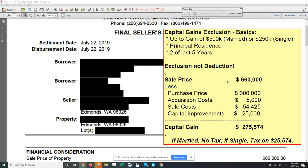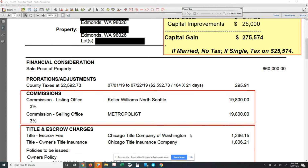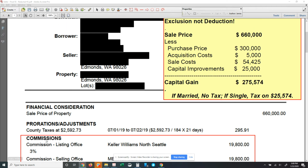Now, why do I have a seller's settlement statement pulled up here? The reason is I want to show you these are the things that you want to look for in your sale costs. The first thing that we see here is the sale price of the property. Don't need to worry about that. That helps you define the top line there. The next one is county taxes. County taxes aren't considered part of the cost of the property. In fact, they are tax deductible in a whole other area, something that you should be looking at trying to deduct in your annual taxes, just not upon the year that you sell the property.